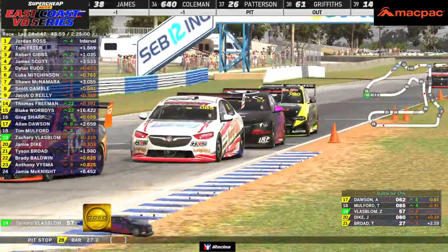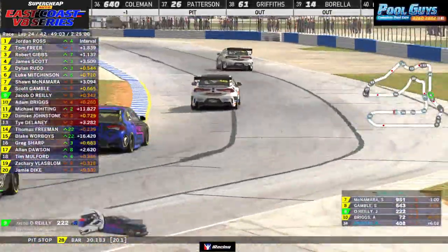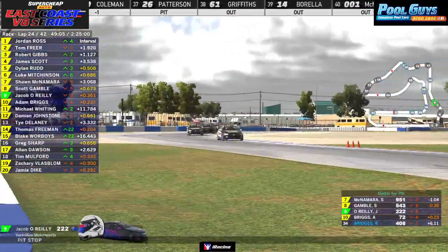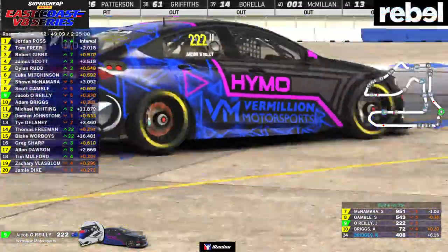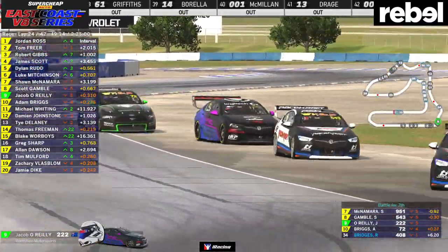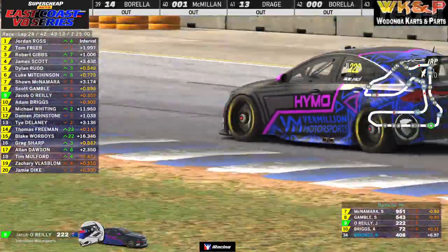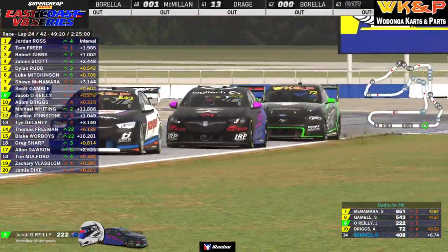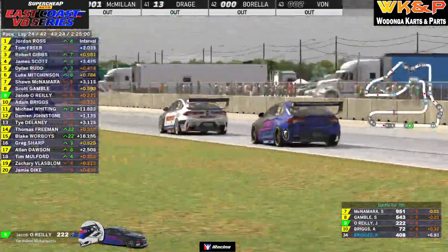A great little tussle, these four cars. Just going to go check on Jacob O'Reilly. He's starting to close the gap to Gamble in front of him. Briggsy going along for the battle here as well. Lap 24 of 42. Still a long way to go here at Sebring.